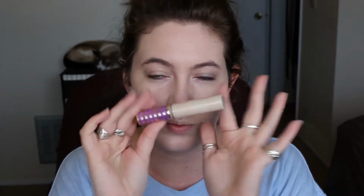And now that we've just got a light layer blended over our face, I know I have a giant pimple right here, but it's just gonna be what it's gonna be today. And now that we've got our foundation blended in, I'm going to go ahead and take concealer. I think we all know what this is at this point. And I am just going to quickly highlight.